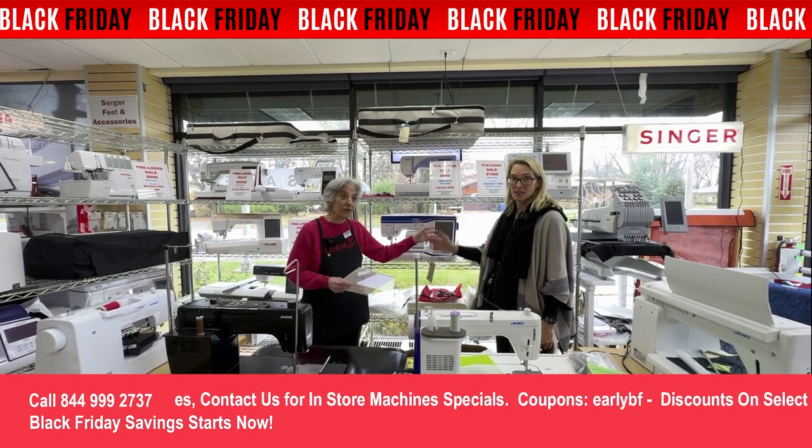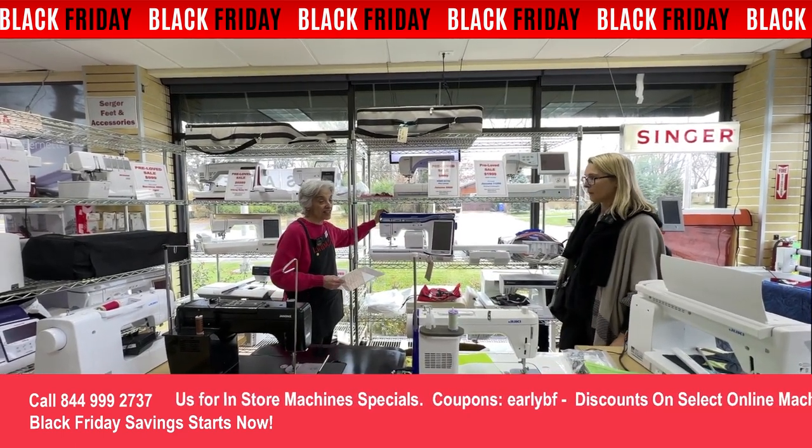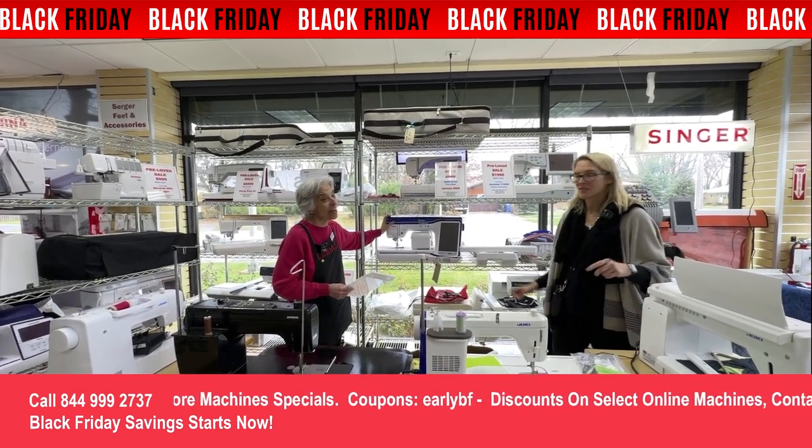Your signature. You can make quilt labels converted into embroidery. These are beautiful machines. They've traded in and traded up. They don't stay very long at all.